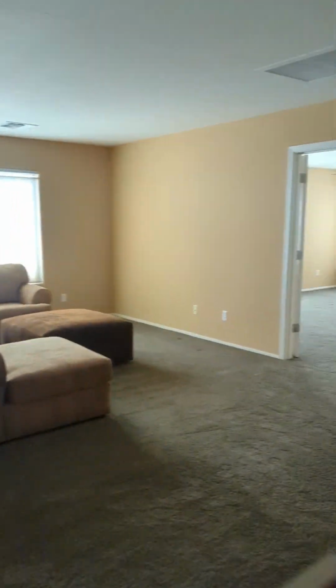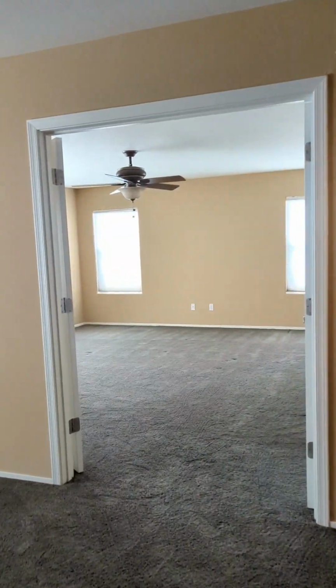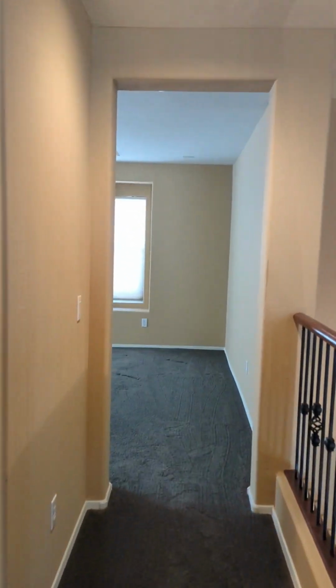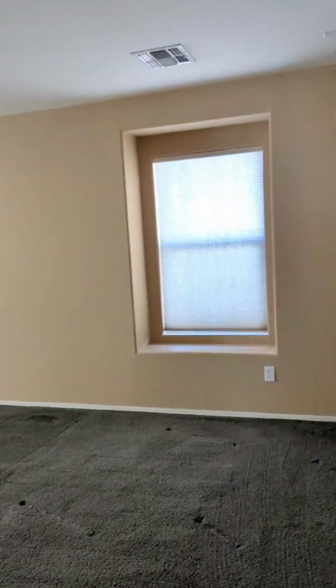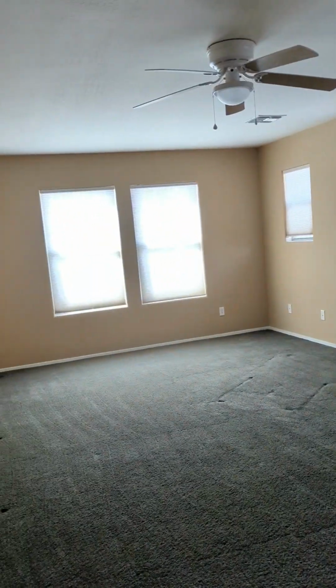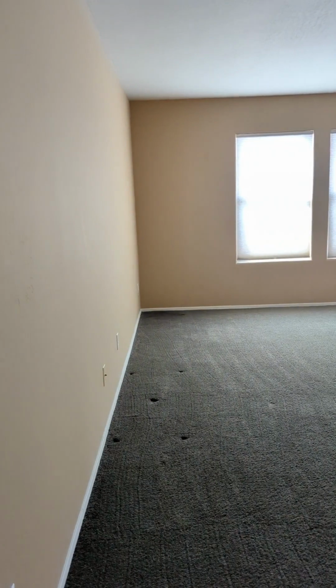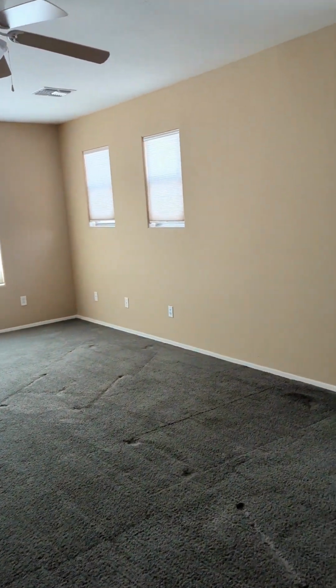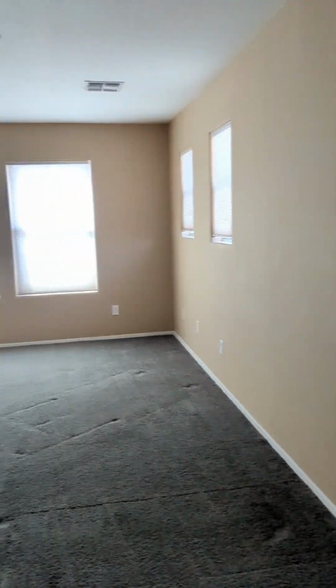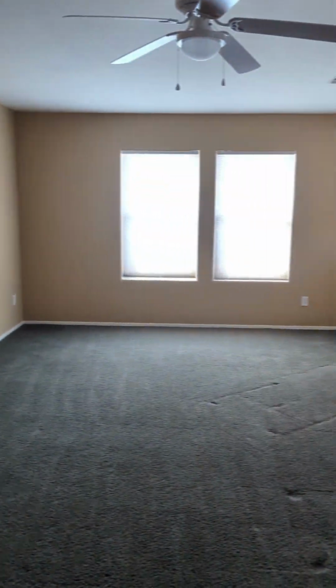Okay, so we're gonna save the master bedroom for last. Here we go. Okay, so question. Would you call this a media room, a loft, a playroom? What would you call this? You've got all of your outlets, plugins, perfect for a pool table, arcades, theater. Seriously, what would you guys use it for? Please leave your comments below.